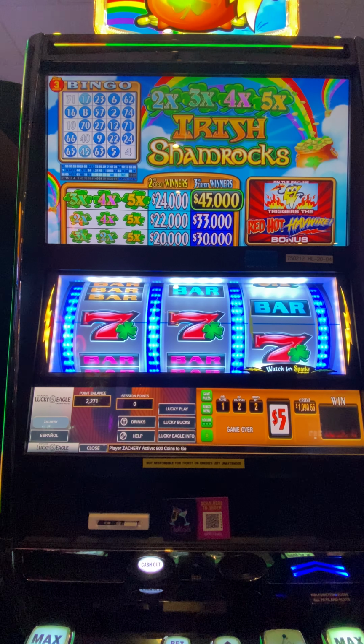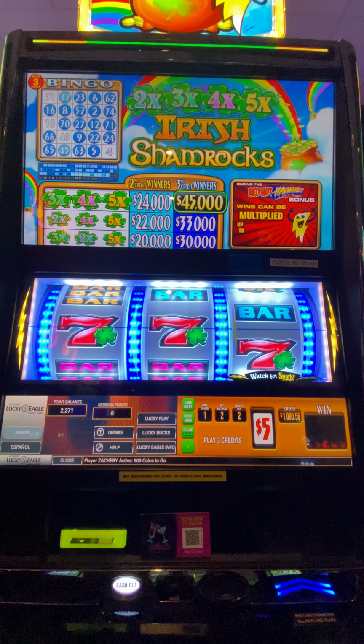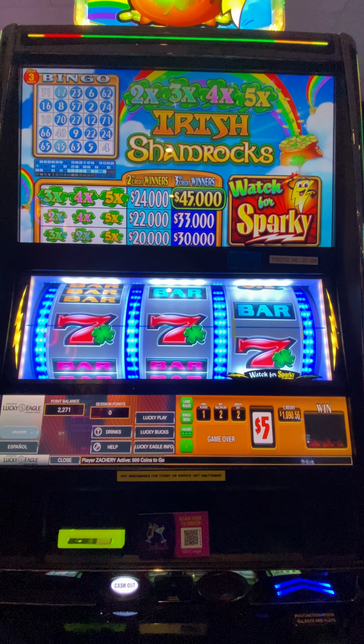I like playing in the high limit room, and as you can tell, that's where I'm at right now here at Eagle Pass. You hear the machines going off quite a bit. You see hand pays getting paid out quite a bit. It just seems that these have a little bit better payout. Yes, they're a little higher risk, but it's definitely something that I would recommend.